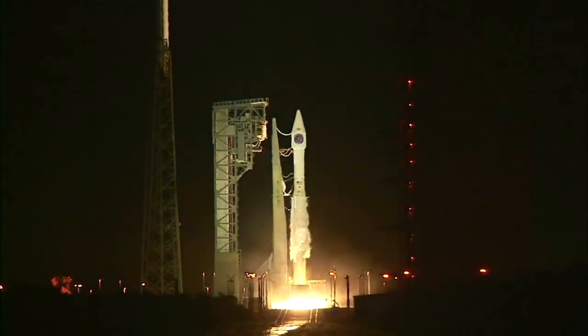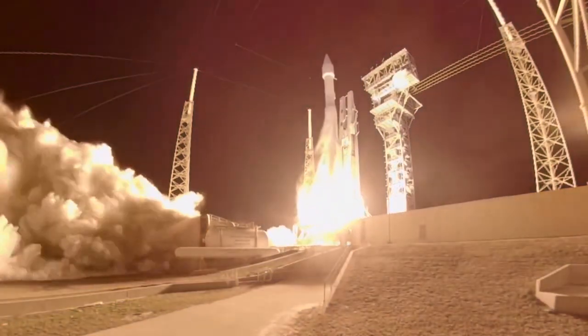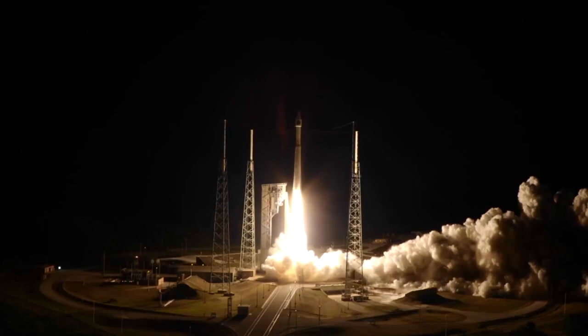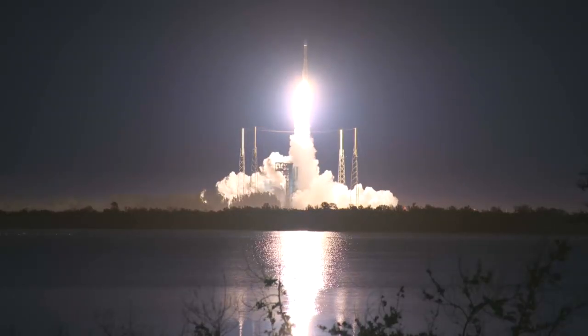4, 3, 2, we have ignition and liftoff of the United Launch Alliance Atlas V rocket carrying the 4th space-based infrared system for the United States Air Force.